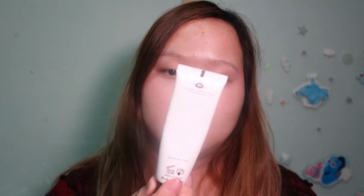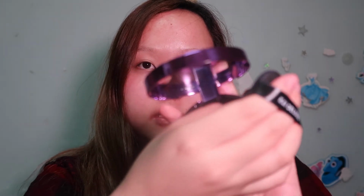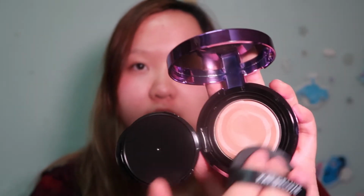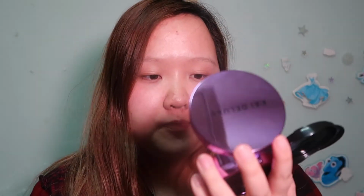I already primed my face with the MakeUpForEver Step 1 Moisturizing Primer. And let's jump right into their cushion number 21. It's the lighter shade. And inside of it looks like this. I already used it once or twice, so it's a little bit used, but it's like a squishy kind of cream foundation. Is that a cushion? I'm just gonna try this on my face.